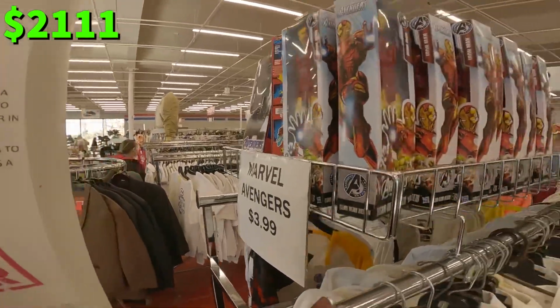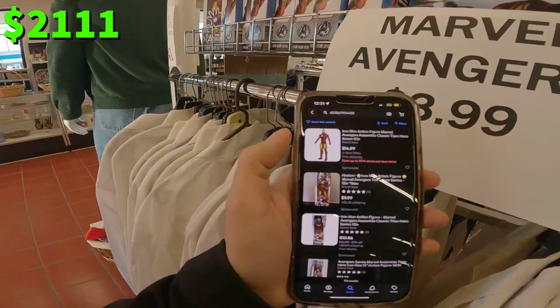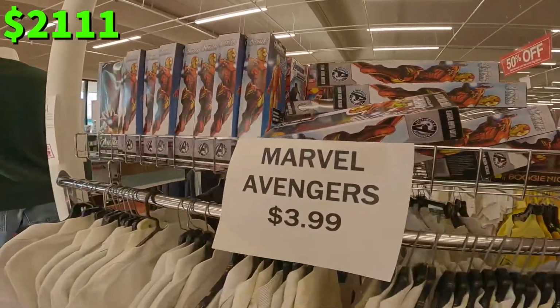Marvel's Avengers action figures, $3.99. They have around like maybe 40 here at $4 a piece, but I looked them up on eBay and they're only going for like $10 plus shipping, so I wouldn't be able to make any real profit, but so cool to see. A lot of people can buy these as gifts.